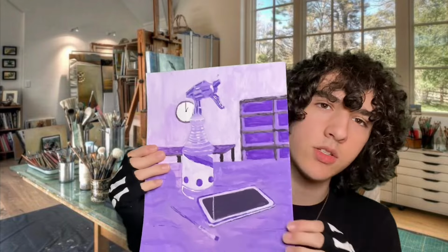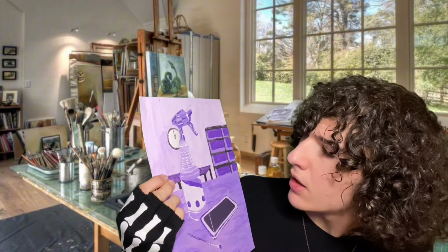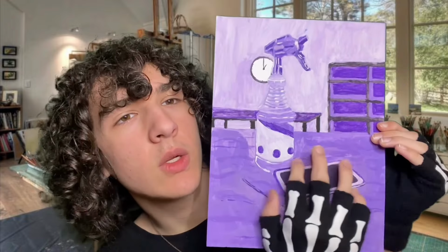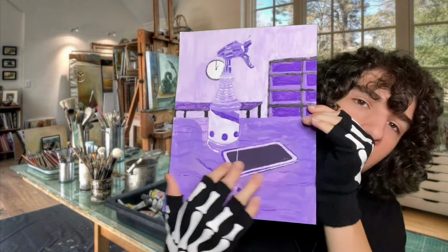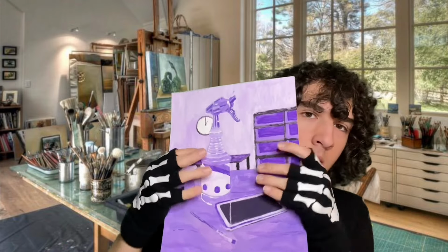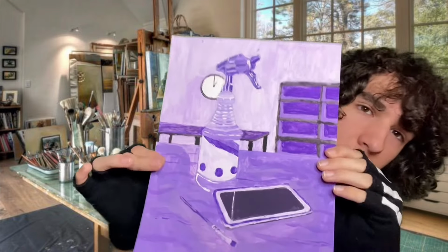Next up, we have this painting. Is this normal paint? I think this is just normal paint or acrylic paint. And for this one, we were doing a still life, so I did the spray bottle, phone, and the paintbrush. And I have some of the background of the classroom in there. I think the spray bottle was really good. The phone did okay. Paintbrush was fine. The background's a little rough, but it's not really the main focus of it, so it's not too big of a deal. Alright, next up.